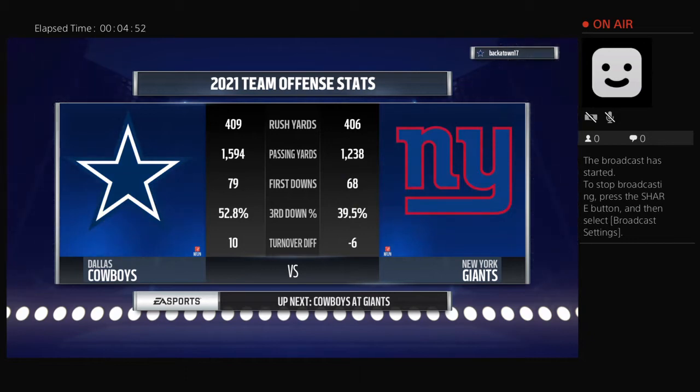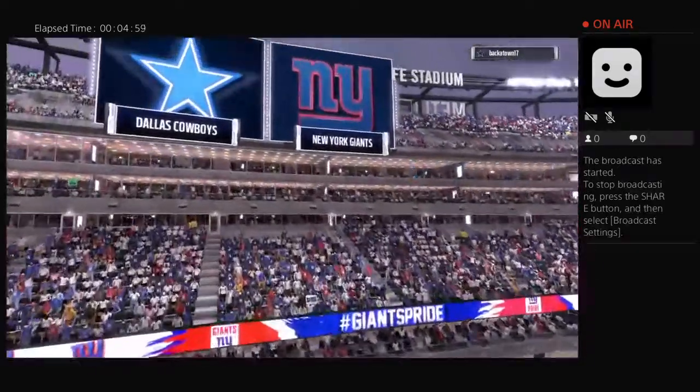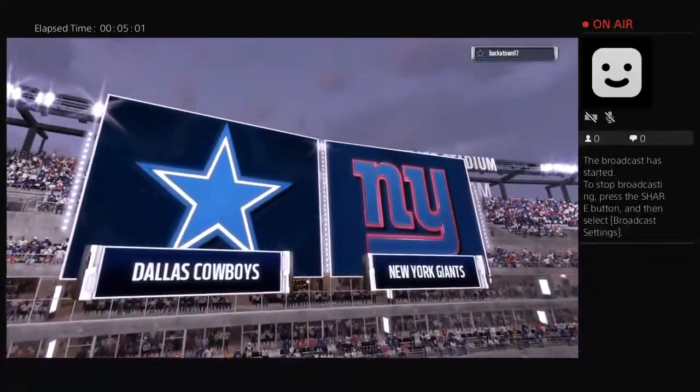I'm Larry Ridley. You're tuned into the NFL on EA Sports. Tonight's matchup features two quarterbacks who will be trying to lead their team to victory. It's the Cowboys going up against the Giants.